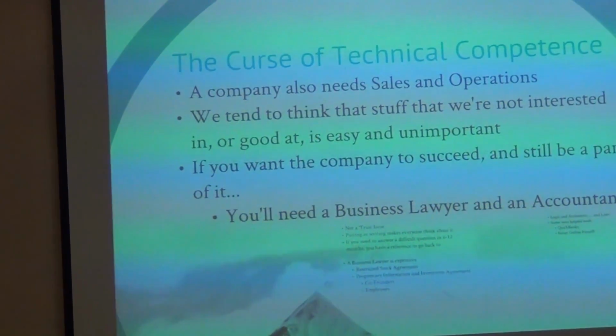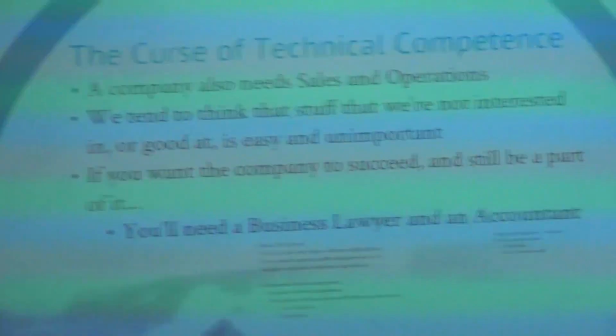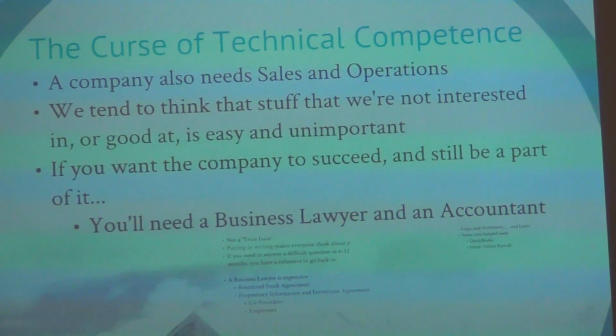And because I'm talking to a group of engineers, I want to touch upon this point. We have a curse, and the curse is that we feel technically competent. The problem with that is we feel that stuff that we're not interested in or that we're not very good at is either useless or not relevant to what we want to do, and it's not the clincher, and that's very wrong. It's a sure-shot recipe to get destroyed.